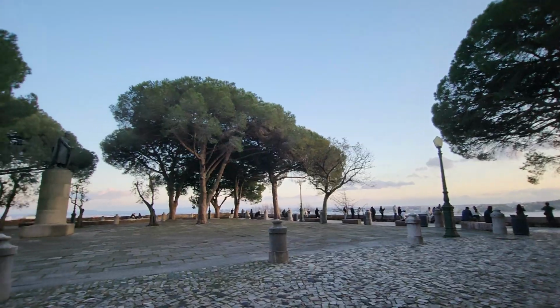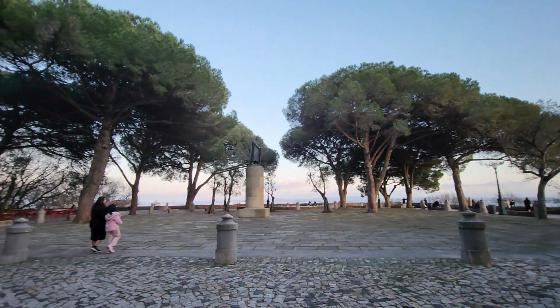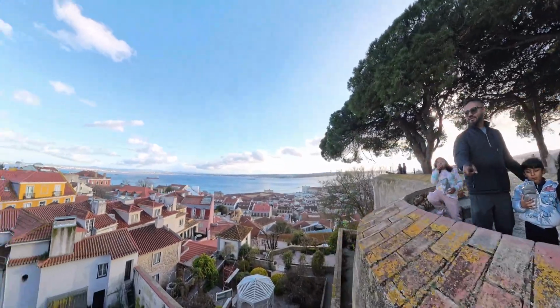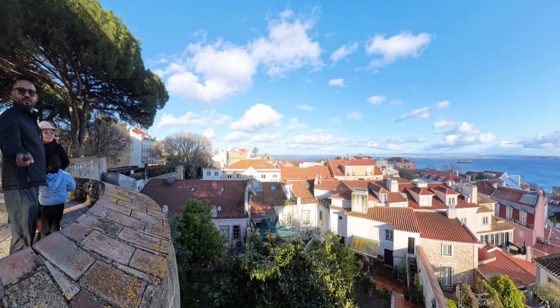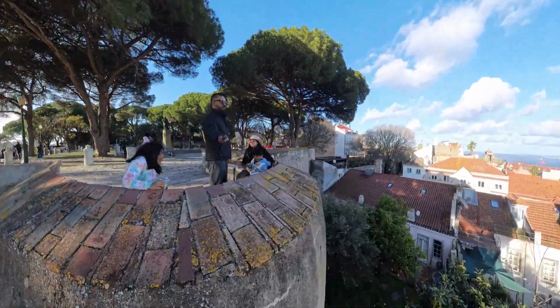The castle offers visitors the opportunity to immerse themselves in the past while enjoying a breathtaking panoramic view over Lisbon. The viewpoint offered the most beautiful view of the capital, so we took a moment to enjoy the sight.